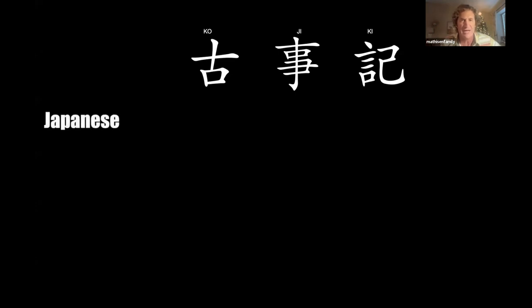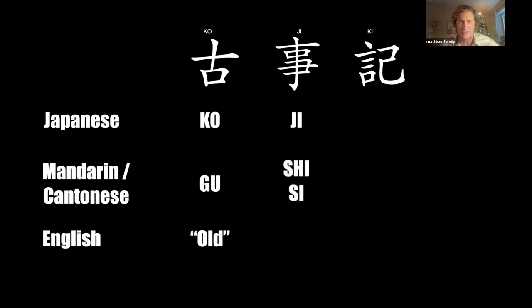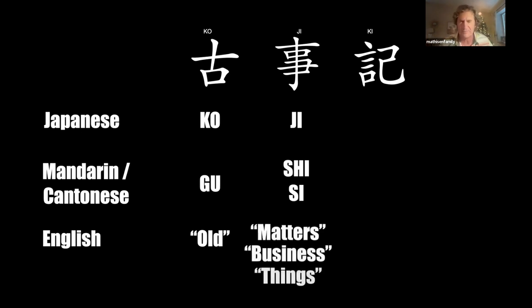These words mean, in Japanese, that first symbol means old. The word is ko in Japanese. In Chinese, there's Mandarin, which is Putonghua, and Cantonese, which is Guangdonghua. I've studied only a little bit of it, but I find it really intriguing. They use picture symbols, which is really intriguing. That same symbol in Mandarin and Cantonese is pronounced gu or go, and they both mean the same thing: old or ancient. And then the next word is ji in Japanese. In Mandarin, it's shi. In Cantonese, it's si. And that means matters or things, business. Old stuff, old business, old matters, old things. We're talking about the ancient times.